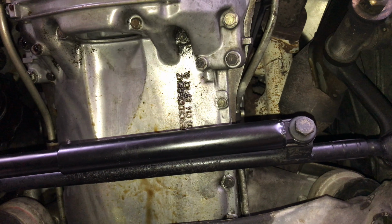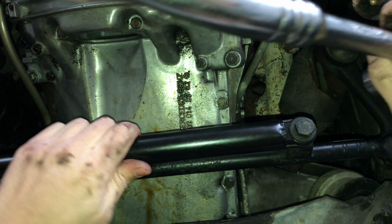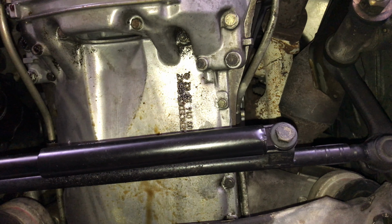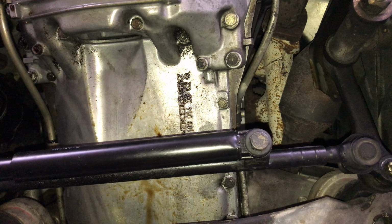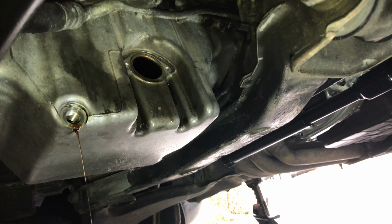So, yay that, I suppose. Oh, I want it tighter than that, just like there. Now, I'm going to turn the wheel. Oh man, that's smooth. All right, well, good times.